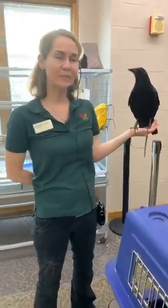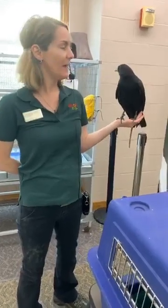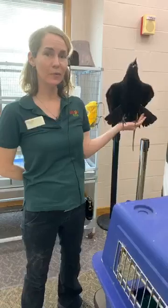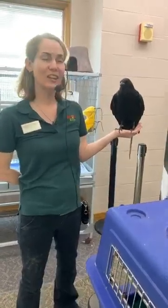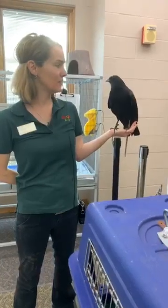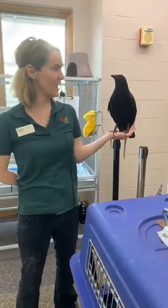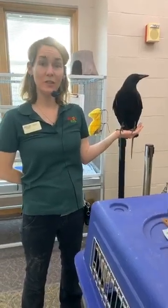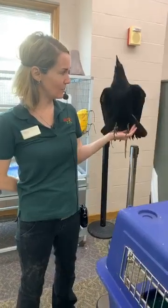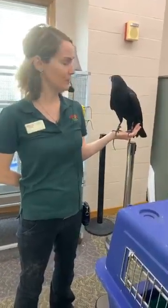Now, the rehab center actually did try to release him because there was nothing wrong with him. And so they simply said, okay, go ahead, go live out in the woods here in Ohio. And Jinx simply wouldn't leave. He stayed around the rehab center. He would try to steal food out of their buckets when they were doing care for other animals. And so it was determined that he was truly imprinted and was not going to be able to go back out and live in the wild here in Ohio. But we were quite happy to give him a home here at Akron Zoo.